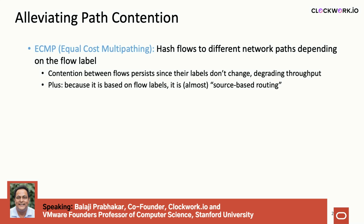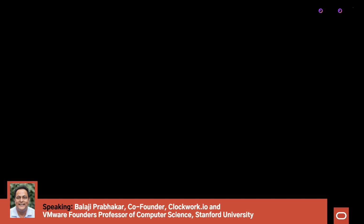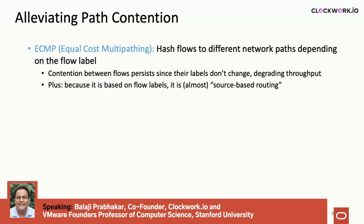And every networking expert knows this, namely that there are several ways of coping with path contention. And one of the common ways is called equal cost multipathing, or ECMP. And what it does is, because these packets are bearing flow labels, and so the green flow's packets all have the same flow label. And that decides what path they're on. It decides who's sending it, who's receiving it, and other information, and that decides the path. That's what the hash functions are working on.